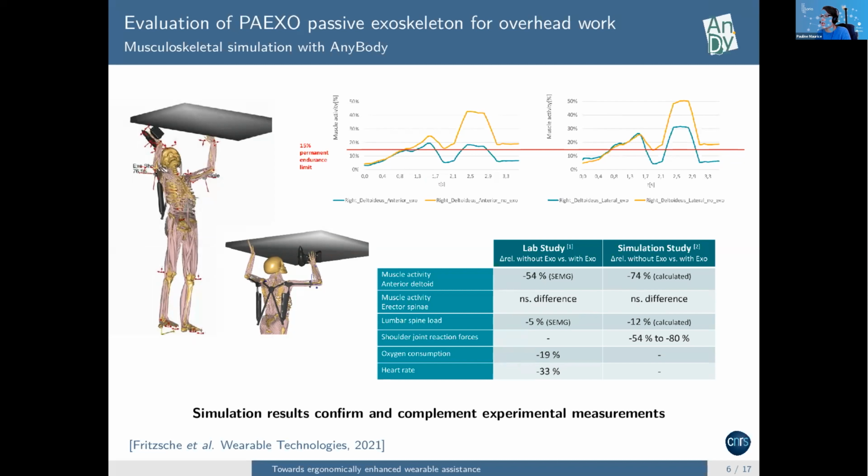When we compared the measures that we had for both the simulation and the experimental evaluation, the trends were quite similar, showing that the simulation is quite reliable there.